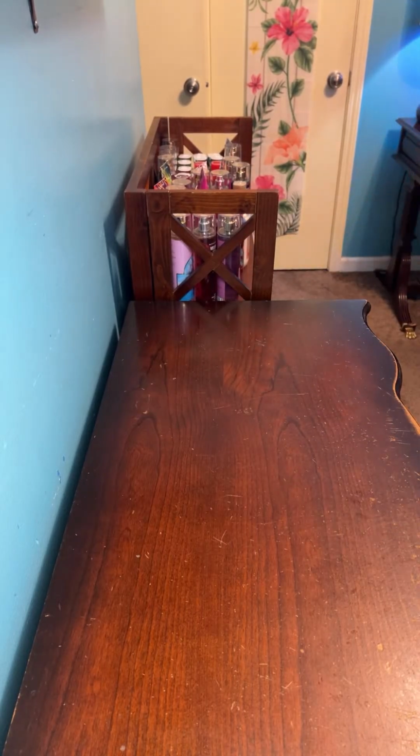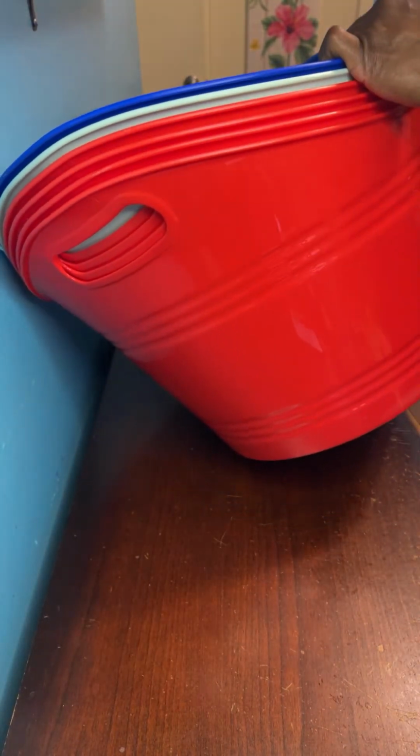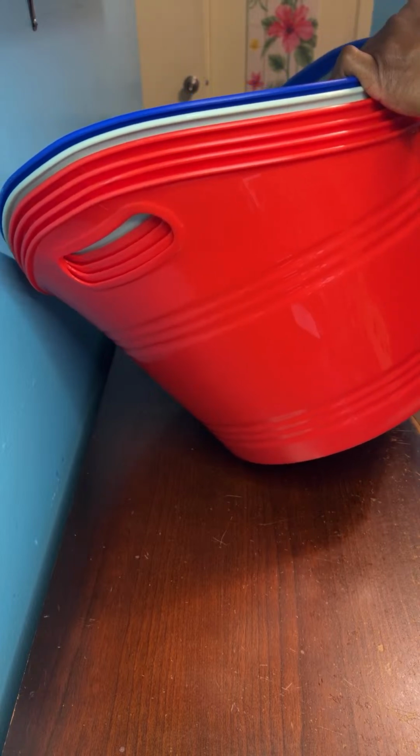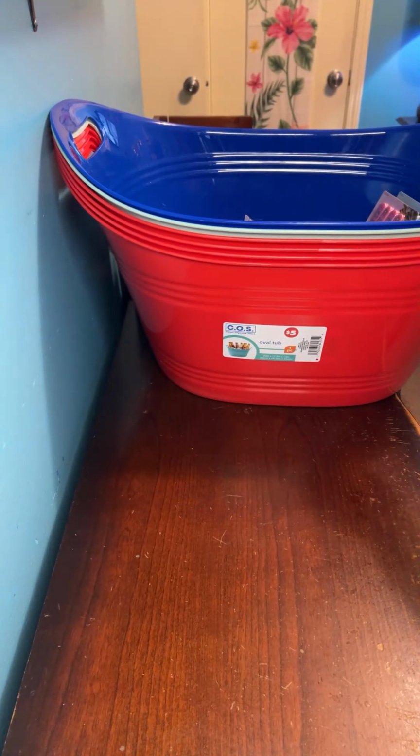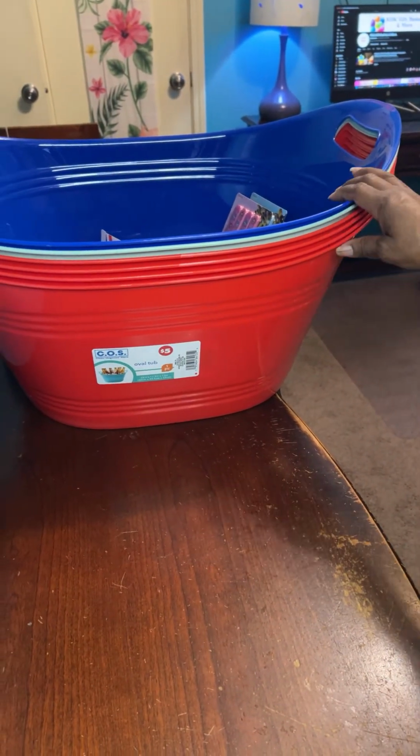Okay, so another good thing I found, guys. Y'all see these big tubs? This tub is 26 inches by 17.5 inches by 13 inches. It's big, you can use it as a cooler when you're outside or tailgating. You can use it as a cooler. See how big it is?